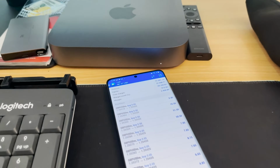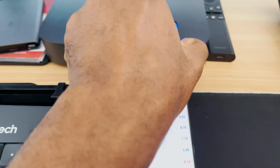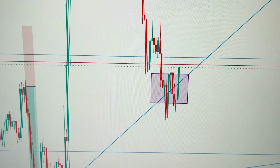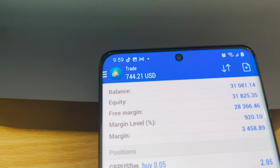Okay, so when I'm fully stacked this way, people ask me when and where exactly do I stack. This is mainly a question from people that ask me in our Telegram channel. So right now I'm $755 profit. That's because it's moved to this point and time is about to close. It's currently 9:59. So you have to be very time sensitive and know how these things work.